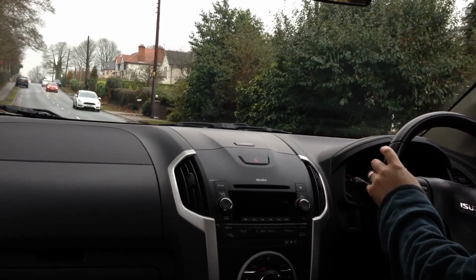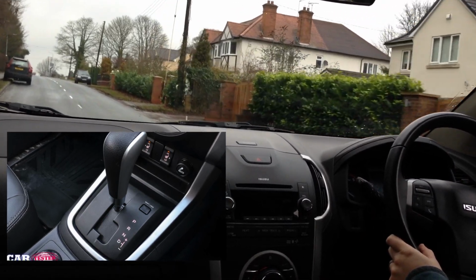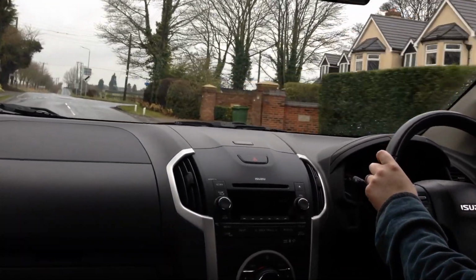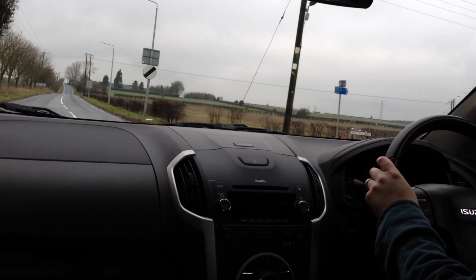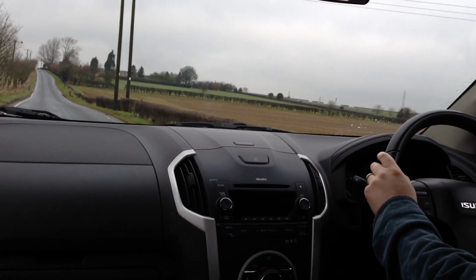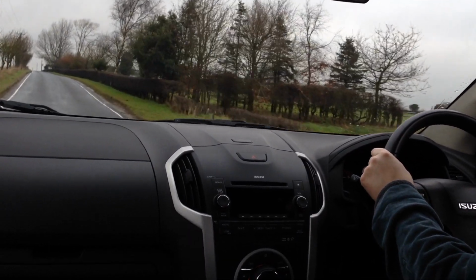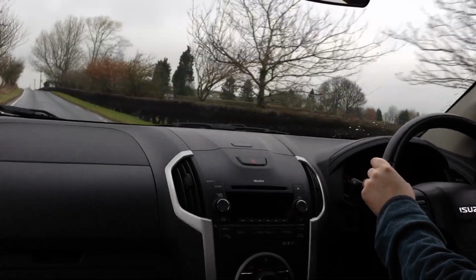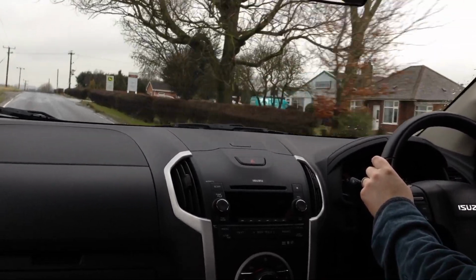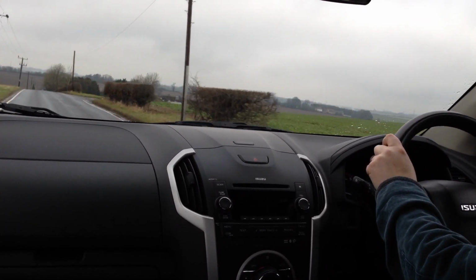So I've been sent the automatic version of this truck. I've never had the D-Max in an automatic before, and I've always had the manuals, and I do absolutely prefer the automatic gearbox, 100%. The manual's okay, but it's a proper work truck, and can tend to be quite tiring after short journeys, especially around town. If you're going to buy a D-Max, get the automatic gearbox. Fuel economy is still really good as well.